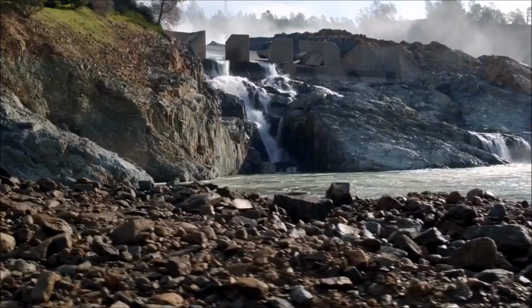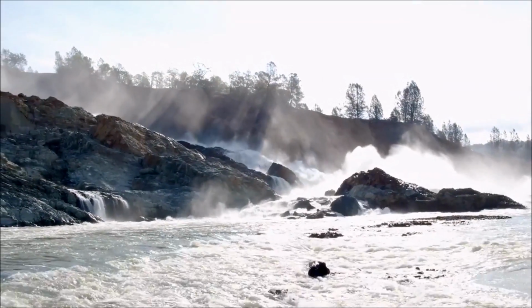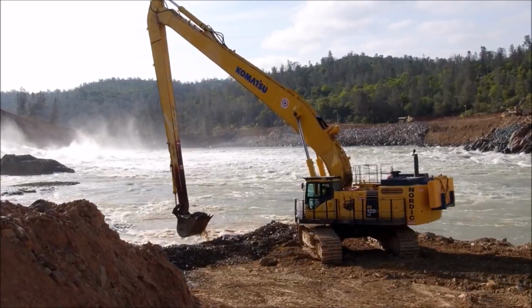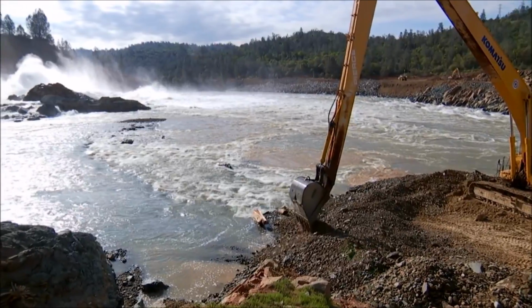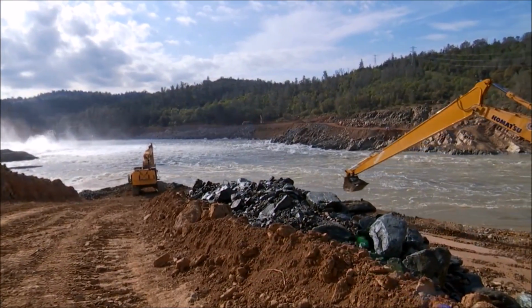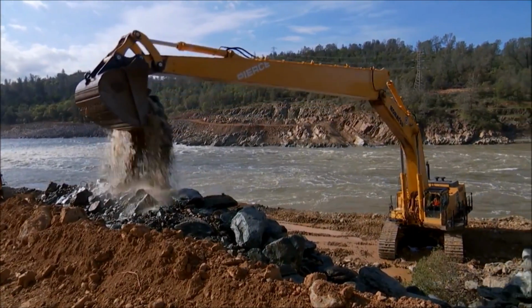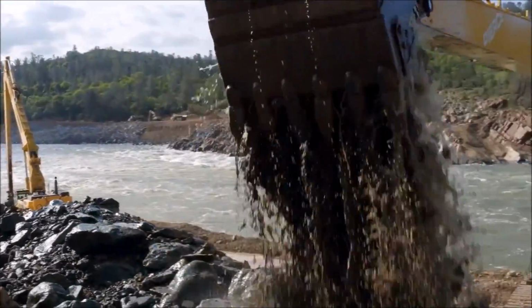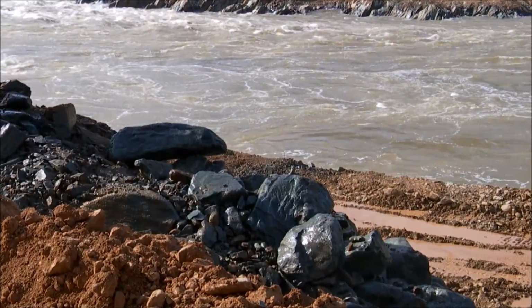Capturing that data is going to allow engineers to determine how best to repair, rebuild, or restore this spillway in the future. And it'll show them how much this wears down in between each time they flow the main spillway. Now, this footage is from yesterday, 20 March, and it shows how the power plant flow is helping to keep debris clear here in the Thermalito diversion pool. Meanwhile, crews are still able to continue to clean up the debris.